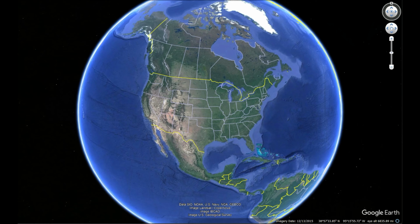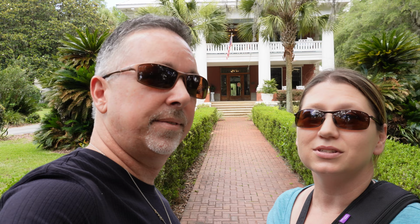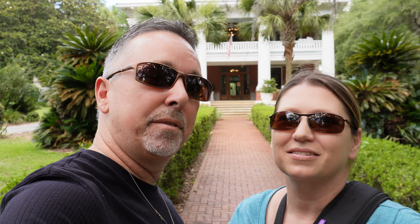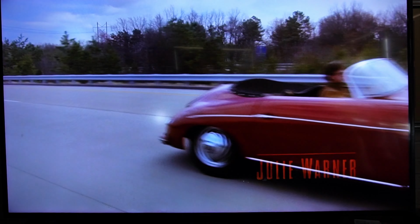We are in Micanopy, Florida today. The slogan of this place is "The town that time forgot," and it is so true. As you can see, old Florida charm everywhere you look. If you recognize the name of the town, you may also recognize it as the town of Grady, as this was actually the filming location of Doc Hollywood. This town is actually the oldest inland town in the state of Florida.